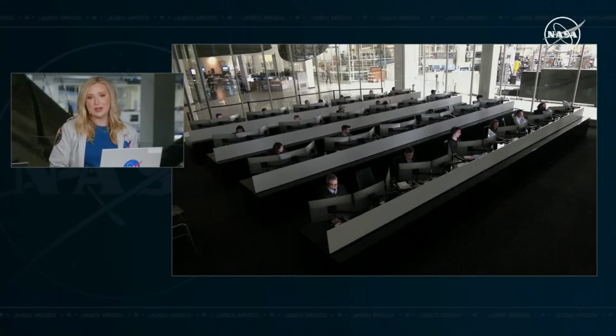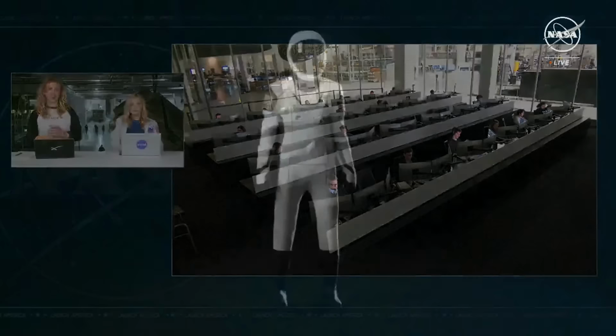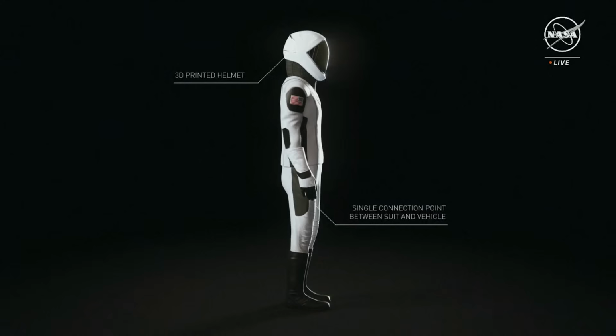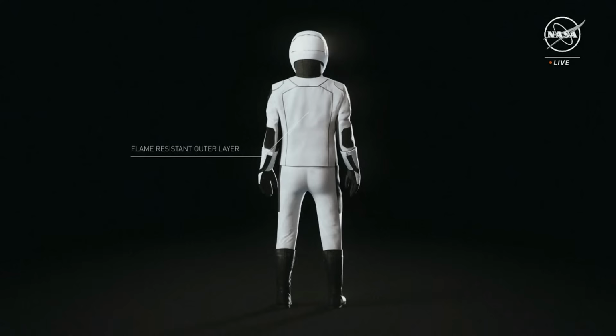Now let's talk a little bit about the suits that the Crew-7 crew is wearing. They are iconic, they're gorgeous, and most importantly, they are safe. The suit's primary function is to protect the crew in the event of a cabin depressurization. If that were to occur, the suit would inflate to provide a habitable environment long enough for the crew to return home. The flame-resistant materials on the outer layer also protect the crew in the event of a fire.